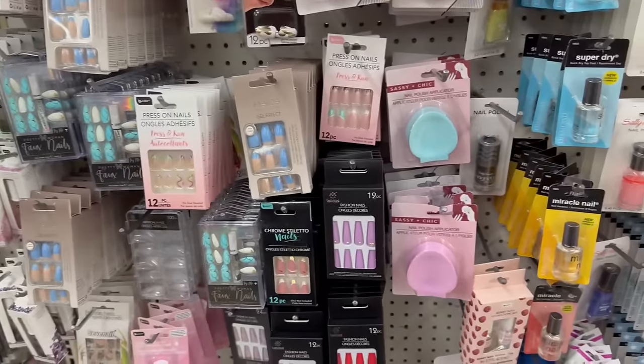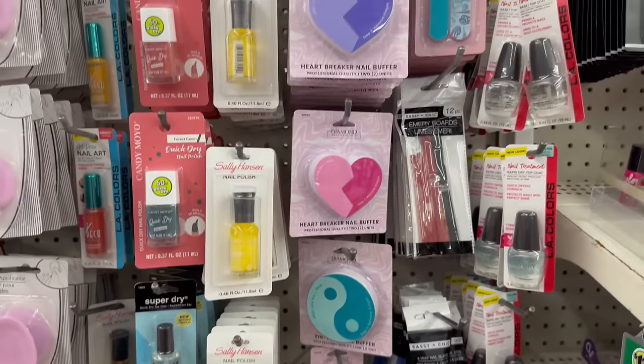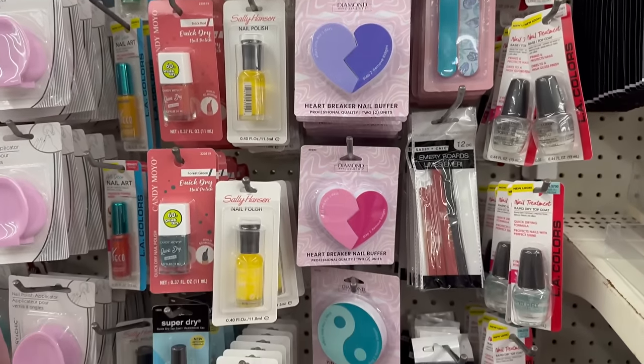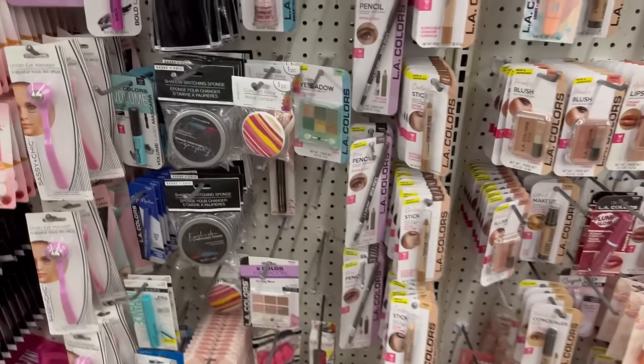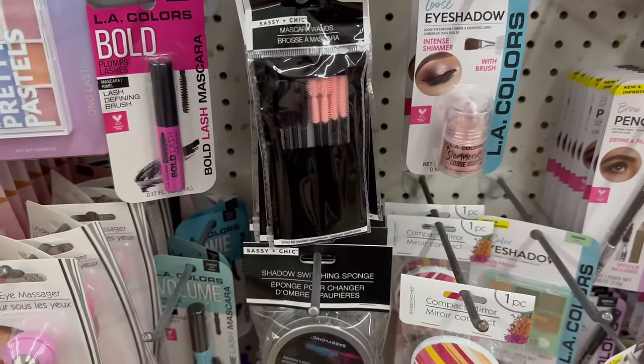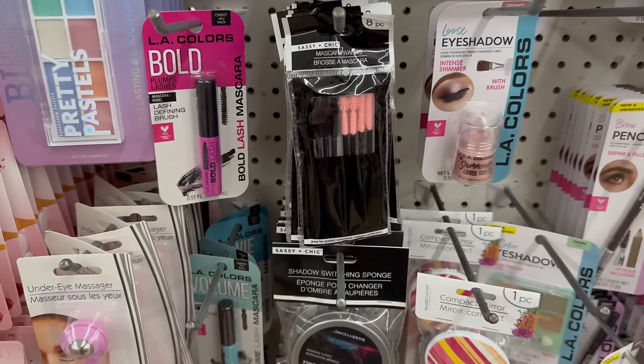And I hope you guys come across them because it's so exciting finding name brand finds for $1.25. Like, I absolutely love it. I promise you, this girl doesn't need any more makeup, but yet I keep finding and I keep buying. You also have these mascara wands, Sassy and Chic. You get 8 of them.